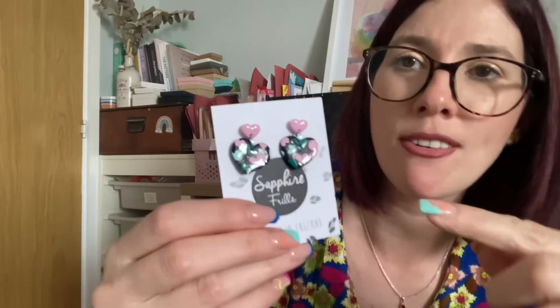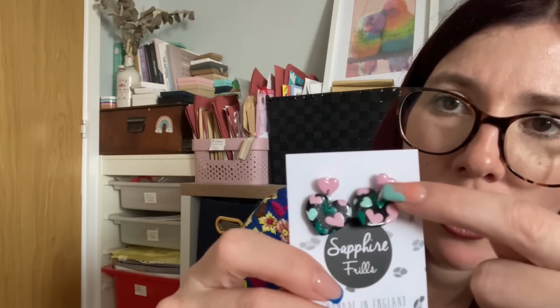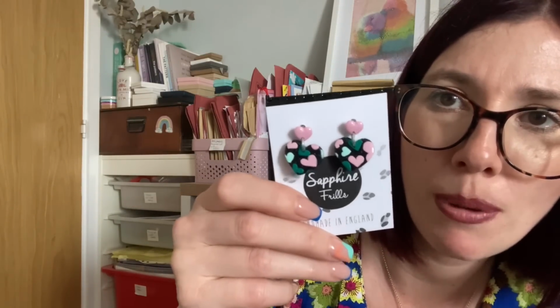And then I went for these. I think these are super cute. So these are like a drop earring and they're on a black background, and the black is sort of sparkly glitter. And then it's got pink and green hearts all over it, and then these pink hearts at the top. I think they're super cute. I love those colours. They're absolutely gorgeous.